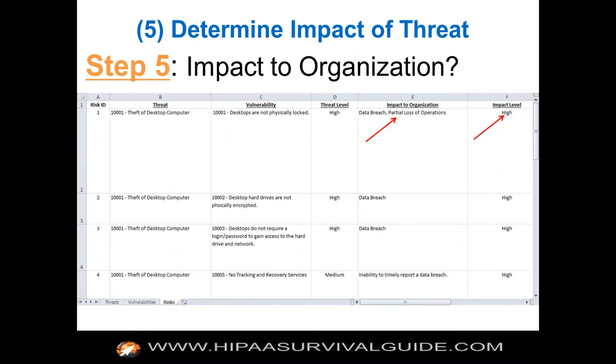So if you have PCs loaded with EPHI, which you shouldn't, right? EPHI should all be on central servers, controlled within server rooms, etc. But if you have laptops, PCs, phones loaded up with EPHI, the threat level is high, and the impact to the organization is going to be pretty high too, because it's going to be a data breach, and maybe partial loss of operational data. The impact level is high, for the impact of the threat. Should this threat exploit this vulnerability, what is it going to do to our business: high, medium, or low?